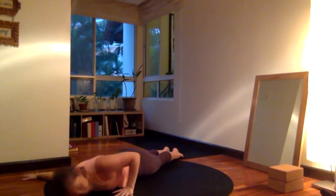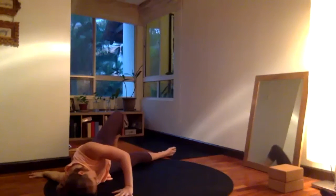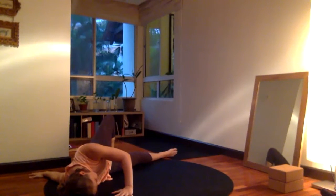Left hand close to the chest. Right hand straight out from the shoulder. Rolling on, pointing that left knee up. Opening the chest, opening the heart.